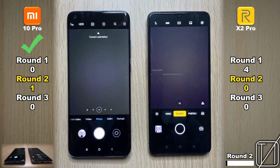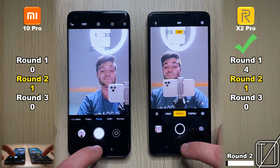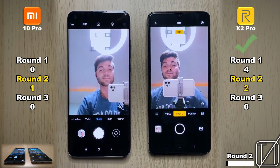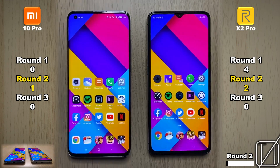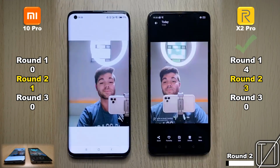Now in round 2 we're going to be focusing on app speeds and opening up each individual app and seeing which one can open up quicker. If it is a tie, I don't allocate a point, so if there is a millisecond between the two and you can't really see it with your human naked eye, then you're not going to be getting a point allocated to either device.